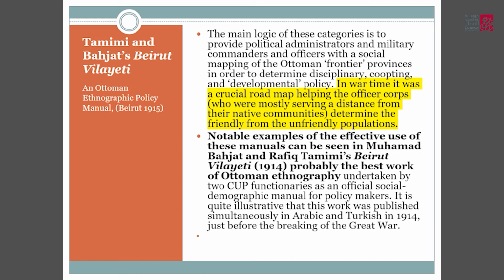Notable examples of the effective use of these manuals can be seen in Muhammad Bahjat and Rafiq Tamimi's work, Wilayat Beirut, probably the best work of Ottoman ethnography, undertaken by the two CUP functionaries as an official social demographic manual for policymakers. It is quite illustrative that this work was published simultaneously in Arabic and Turkish in 1914 and 1915, just before the breaking of the Great War.